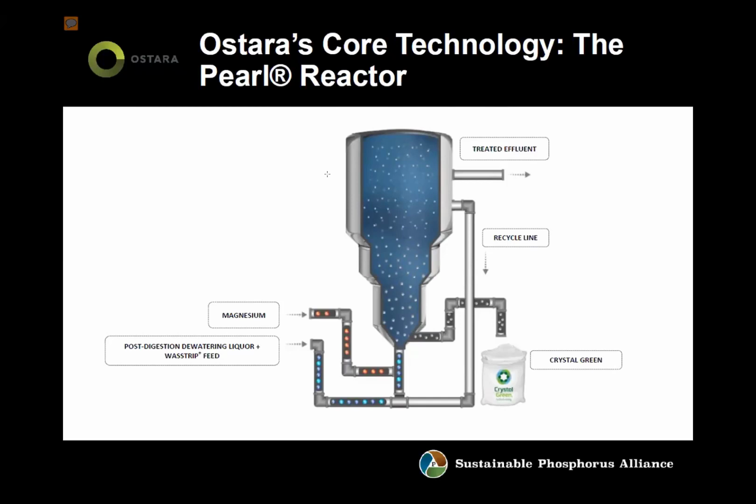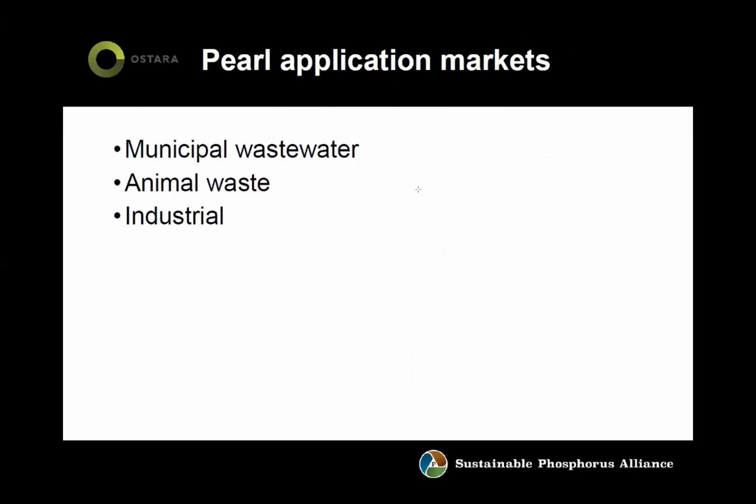I don't have any slides in here about the processing on site for the Crystal Green, but we do separate from the water and dry on site, which is also part of what allows us to produce a very pure product without pathogens, etc. The sites I mentioned in here, 15 municipal sites. We are working in the animal waste and the industrial side as well. Given this audience, I don't really delve into those details, but it is certainly very applicable to other market segments as well.